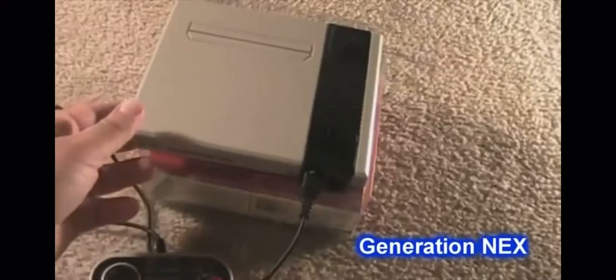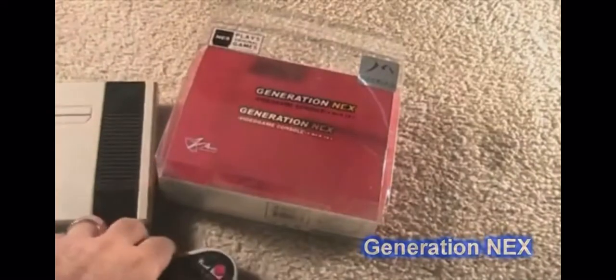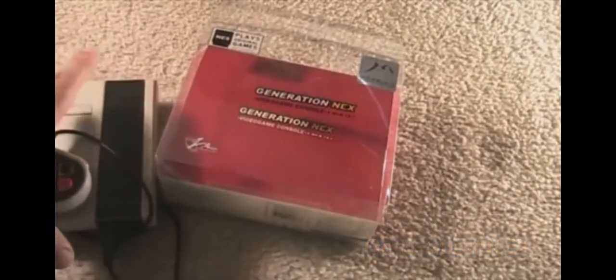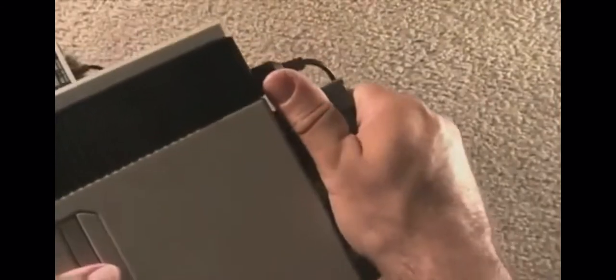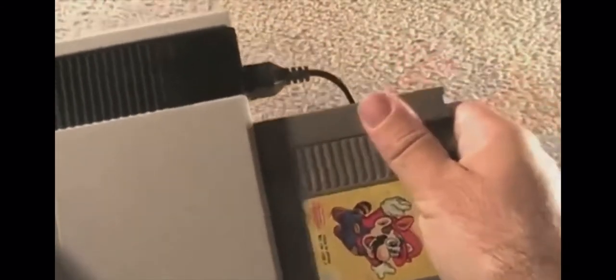Number 10. Generation NEX. The Generation NEX console is a failed attempt to clone Nintendo's classic NES system. Gamers are supposed to be able to plug their Famicom and NES carts directly into the thing and play happily, but unfortunately the console just doesn't appear to faithfully render games. With so many reports of nasty controller functions and abundant graphical and sound glitches, the Generation NEX failed to impress.